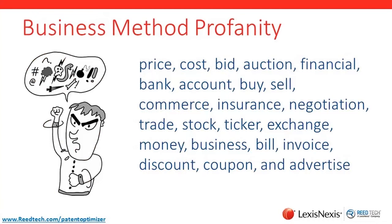It's a beautiful graphic. So this is a list of words that I put together to not have in your specification if you are trying to avoid classification in a business method art unit. It's long been thought that the classification would be done by a human looking at the claims and the title and perhaps the first portion of the specification and perhaps a drawing. But the PTO is moving more and more towards computerized analysis of patent applications.